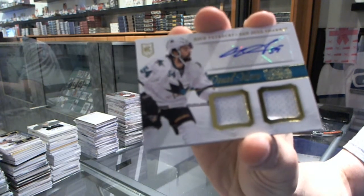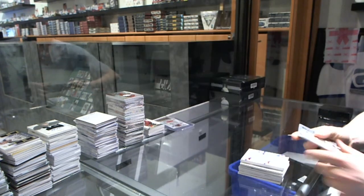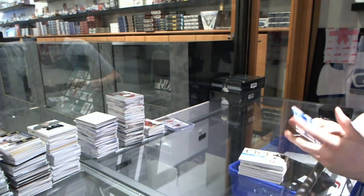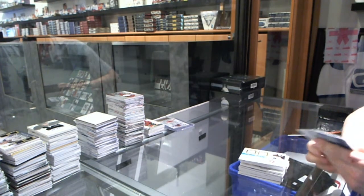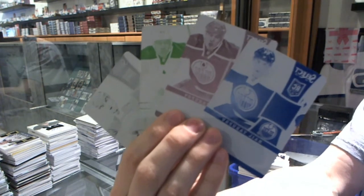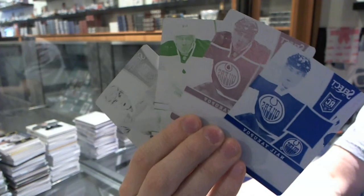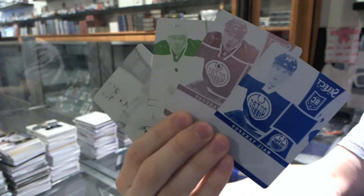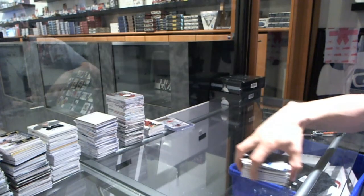We got a dual jersey and autograph for the San Jose Sharks, Nick Pedrecki. And we've got a full set of one-of-one printing plates from Select for the Edmonton Oilers, Nail Yakupov. Set of one-of-one printing plates from Select for the Oilers, Nail Yakupov.